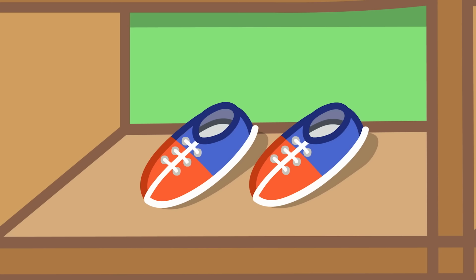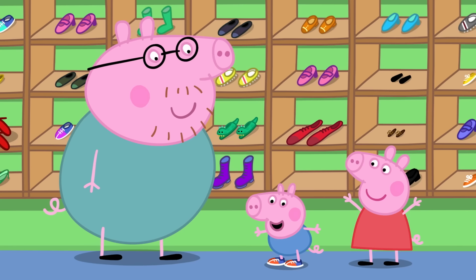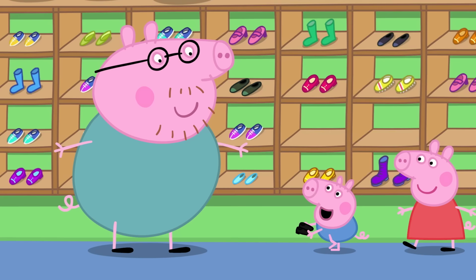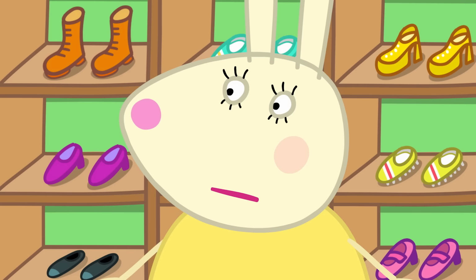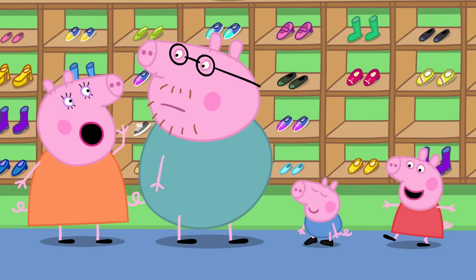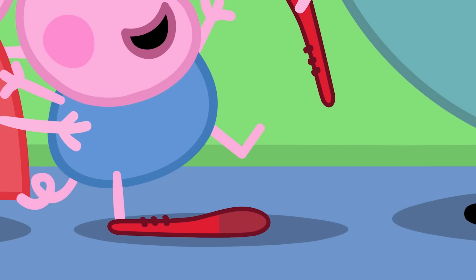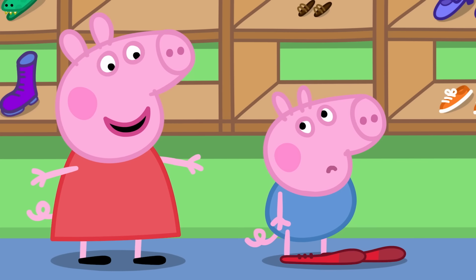Shoes! Those are bowling shoes. George loves to go bowling. And he loves bowling shoes. Are you sure you want those shoes, George? Shoes! Shoes! Those are tap dancing shoes. They're very noisy! George loves to make lots of noise. Maybe too noisy. Shoes! They are clown shoes. George loves clown shoes. Whoa! They're too big. And George is very small.